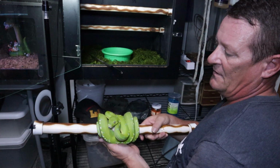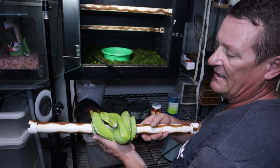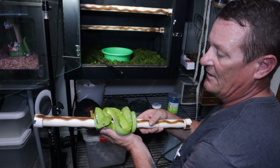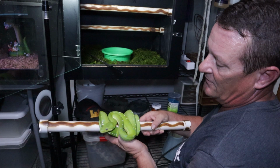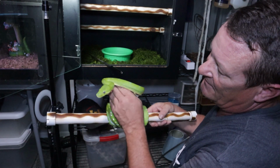So with the green tree python, you can see again with this guy, his neck's still in that S'd up position right there, but he's a socialized snake. So as soon as he gets out and he kind of starts to see what's going on, you can see those, again, those long tongue flicks coming. And there, right, buddy.